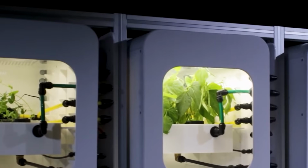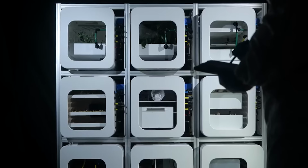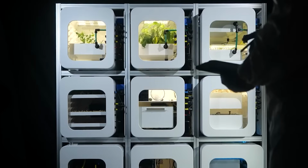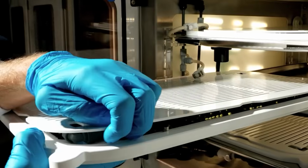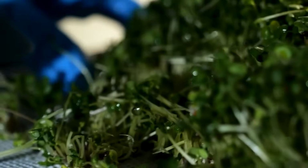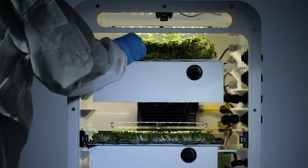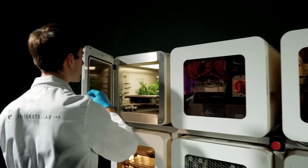Its modules create a self-contained system, perfect for growing not just plants, but also insects. The original plan was to support a crew of 4 for a 3-year space mission. However, people who are building shelters will surely appreciate the ability to get additional food without the need for massive food stockpiles.